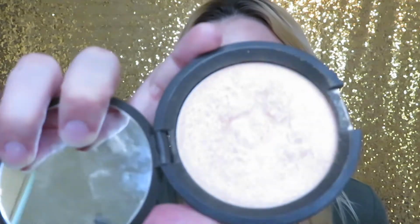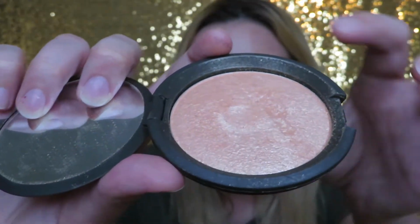Next, we have the Becca and Jaclyn Hill Champagne Pop Highlighter. Now, I was using this several times after I did that video. I was really trying to use it up. You can see that there definitely is use to it. Maybe there is even a little bit of a dip.